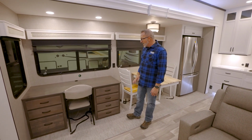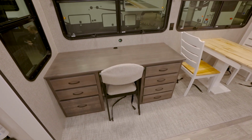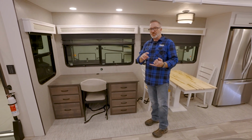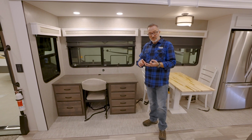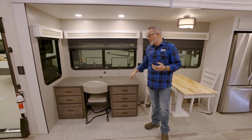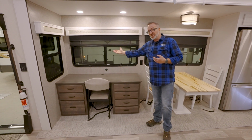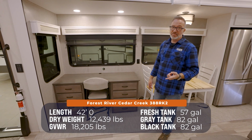Ties it all together. Right here though, as opposed to my hide-a-bed, I have a workstation. This could be your home away from home for the kids' homework, your home away from home for your home office, or you just say, hey, I'm going to pen the next great novel right here looking at wherever you're going to take your 388 RK2. That's the vision I want you to have in your mind right here.